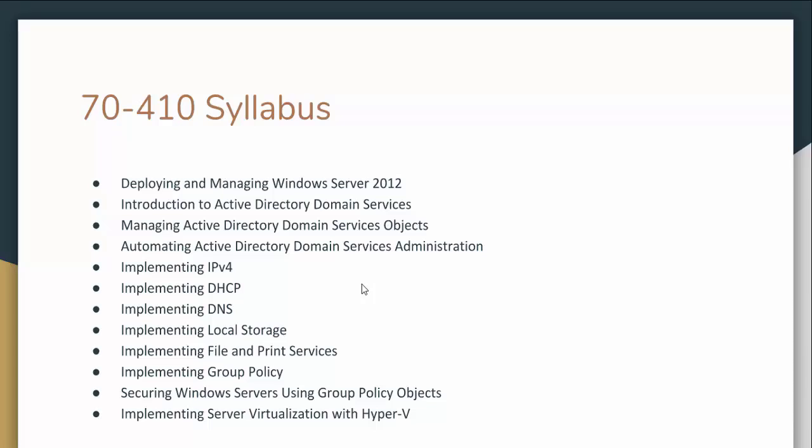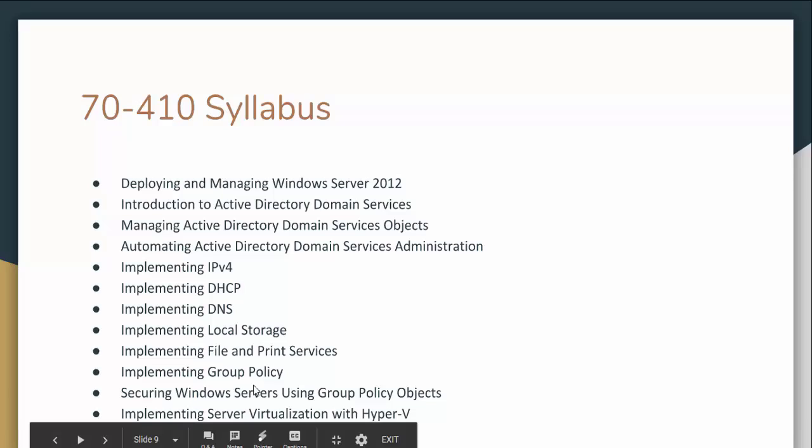Implementing local storage. So everything about your hard disk, how the data is being formatted, how the data is being distributed to your hard disk, what are the different types of hard disk, will be covered in implementing local storage. Then implementing file and print services, implementing group policies.